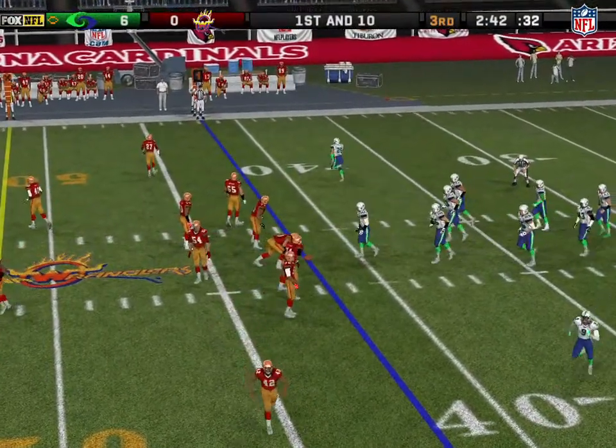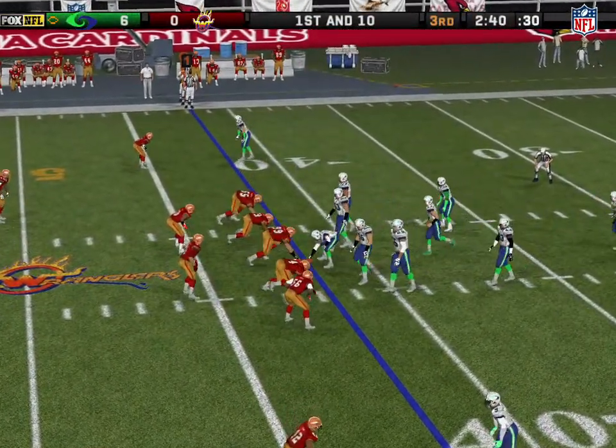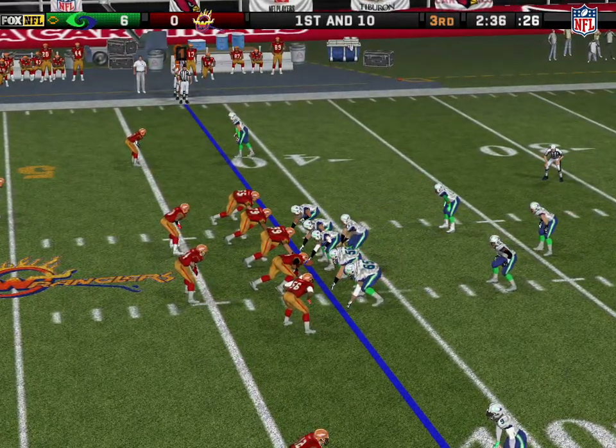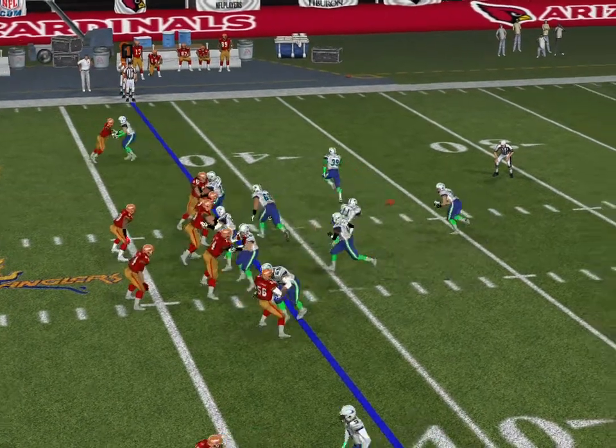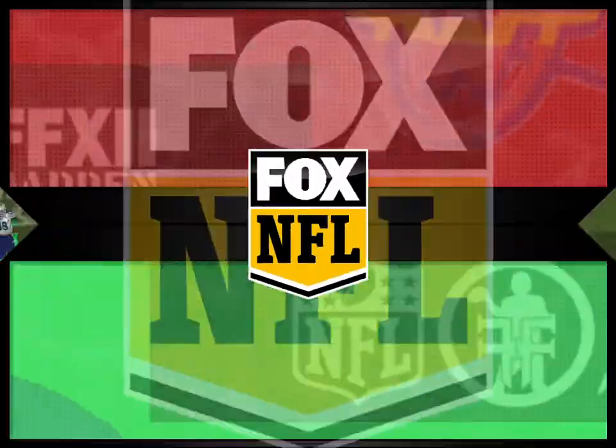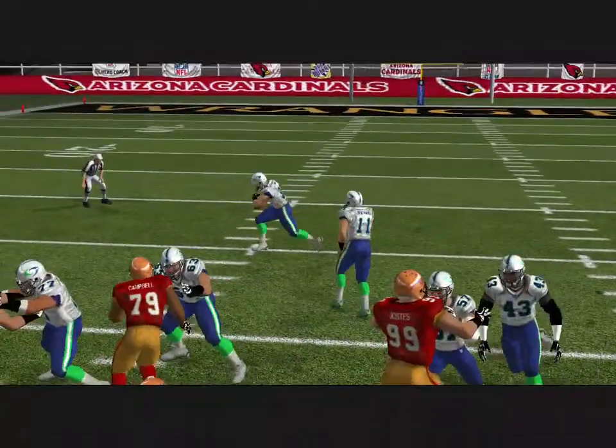Let's go, baby. Do something, do something. Set. Come on. Knock him out. Stay both now. Play to the right. Number 50 is there for the tackle at the 42-yard line.